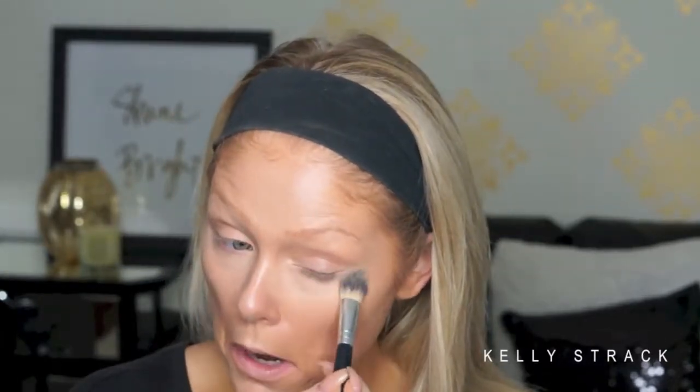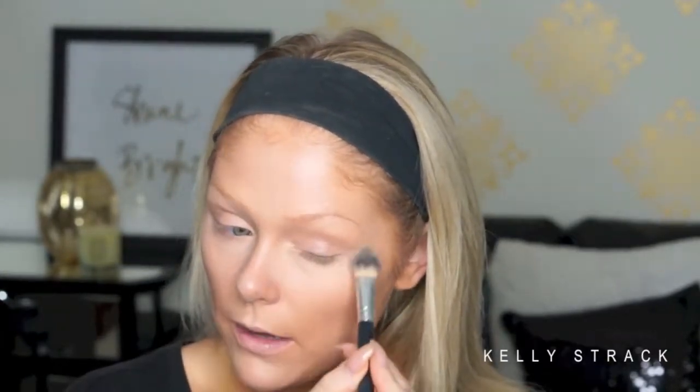I just find these powders actually add some coverage for me, where lots of other contour kits that I've tried, they really just don't add any coverage. They just are setting the makeup, so I like that these do add a little bit more added coverage, especially for the under eye area. That's something that I look for.